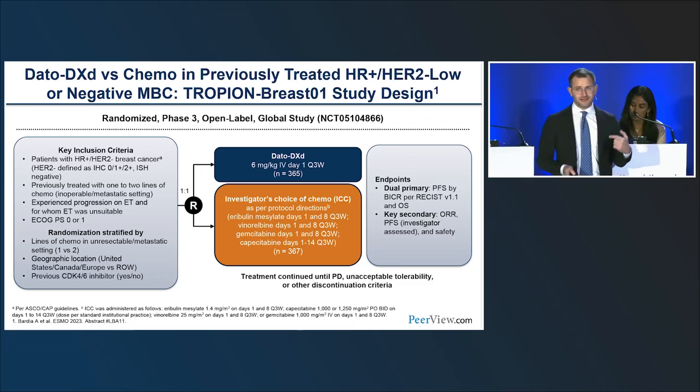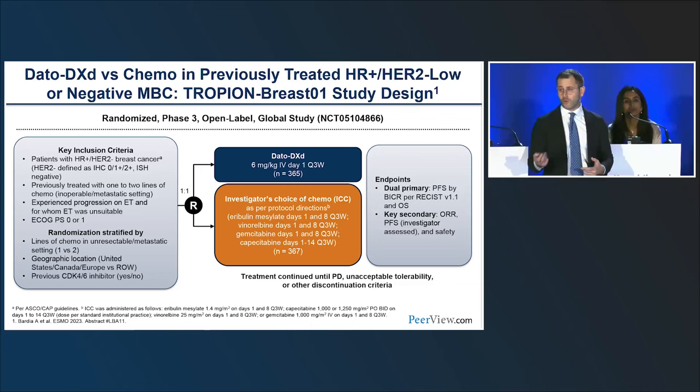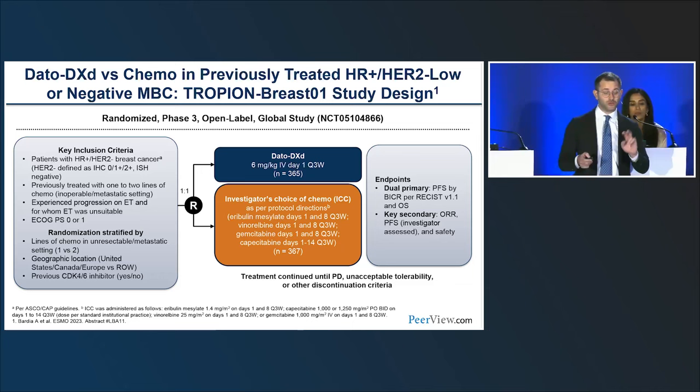This drug has shown in phase 1 trials to be highly active for treating patients with metastatic triple-negative and hormone receptor-positive breast cancer, and this led to the design of the TROPION-Breast01 trial. This was a phase 3 trial including patients with hormone receptor-positive, HER2-negative, IHC 0, 1+, 2+ ISH-negative breast cancer. Patients were previously treated with 1 to 2 lines of chemotherapy and also endocrine treatment, and were randomized 1 to 1 to datopotamab deruxtecan or investigator choice of chemotherapy. Dual primary endpoints were progression-free survival and overall survival.